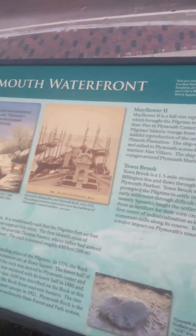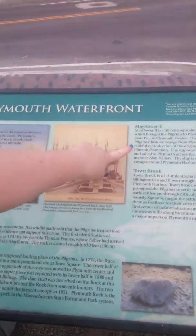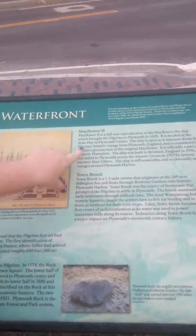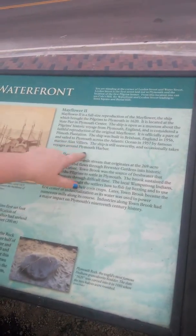Did you say that the ships were still seaworthy and everything? Well, they rebuilt. They did a replica of the Mayflower, which is still seaworthy. They actually take it out. The ship is still seaworthy and occasionally takes voyages around Plymouth Harbor.